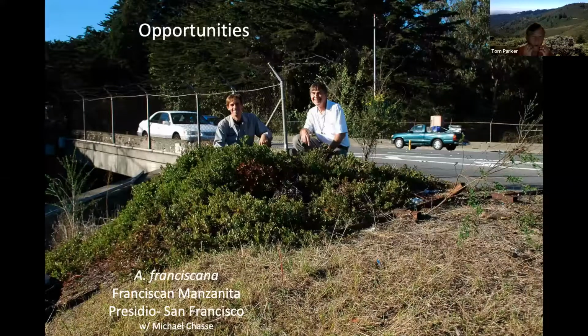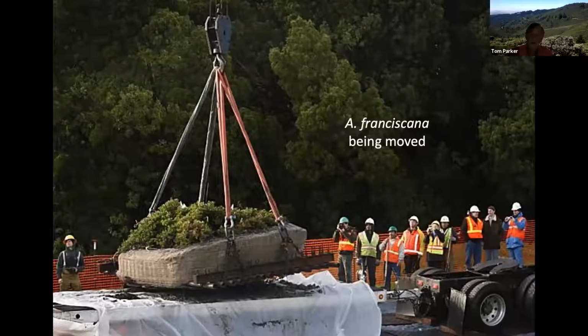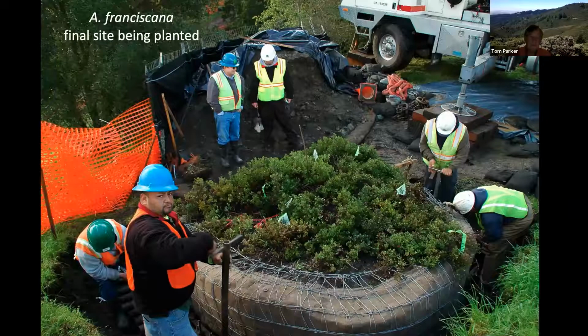But this is what I wanted to show you, the opportunities of finding things like the rare Arctostaphylos franciscana, where they were reorienting the roads just before the Golden Gate Bridge. It did get moved. It took a gigantic crane, a gigantic truck, because when you have that much soil with water in it, it's very heavy. And it was moved in the middle of the night during a winter storm. There's its new location. It's in the Presidio, but I can't tell you where it is because it's secret. I'd have to kill you. That's what they tell me.